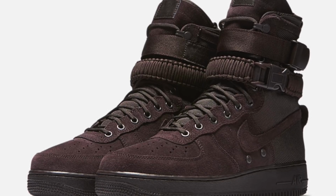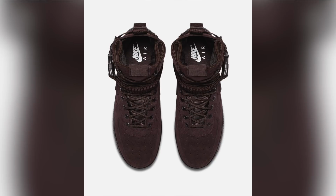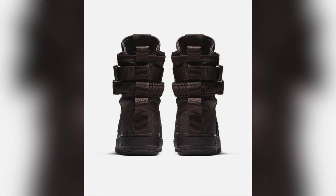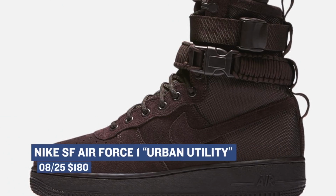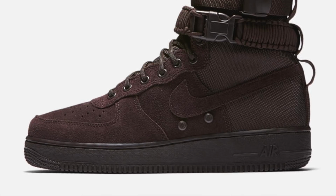This year, Nike is also celebrating the 35th anniversary of the Air Force One. They've already been celebrating with different colorways of the Air Force One in the SF version of the shoe. Well, that shoe is now dropping in the Urban Utility colorway. Basically, it's a dark or chocolate brown, and they look really sweet, actually. If you do want to grab a pair, they release tomorrow, and they're going to cost you $180.